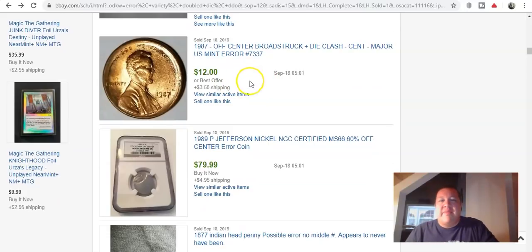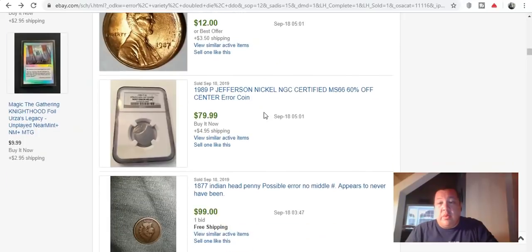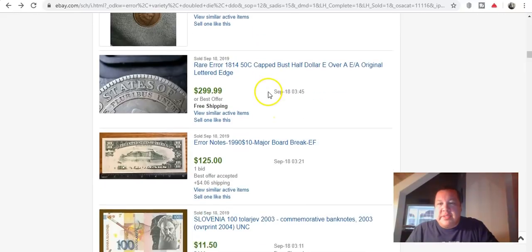Here's a 1987 broad struck Lincoln cent with a little bit of a die clash, sold for $15.50. That's solid. Keep in mind, broad strikes are going to be a lot bigger than a traditional Lincoln cent size. Might even be as big as a nickel. So keep that in mind. Yeah, I'm just going to stay away from those.